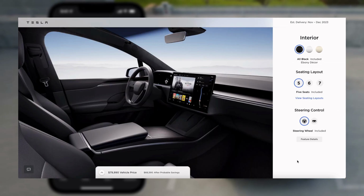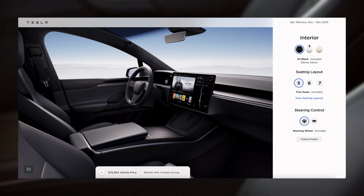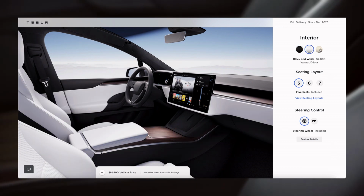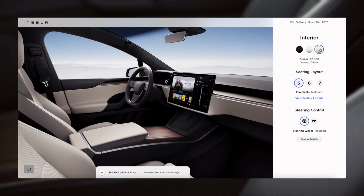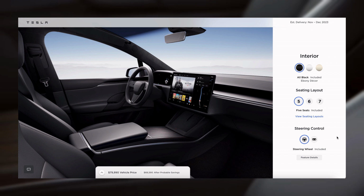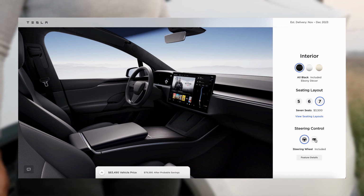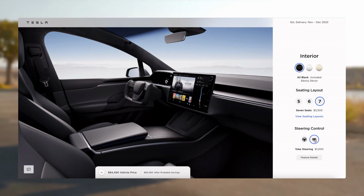The Model X comes with the same interior options as the Model S. The all black included and the black and white and the cream option at an additional $2,000. For seating, the Model X offers some interesting options. The tri-motor Model X is only available with 6 seats. The dual motor offers an option to spec 5 seats which are included. The Model X can be configured to 6 seats at an additional $6,500 or 7 seats at an additional $3,500. The Tesla Model X comes with an included round steering or can be optioned for the yoke steering at an additional $1,000.